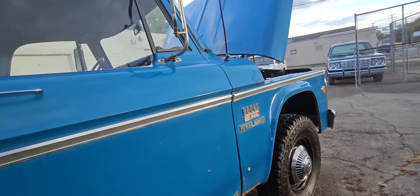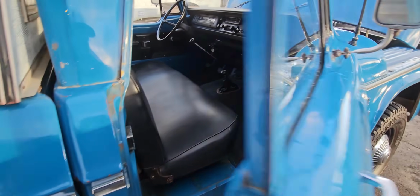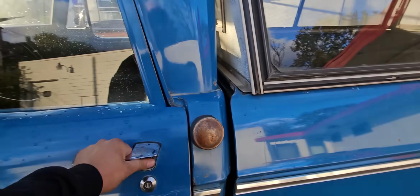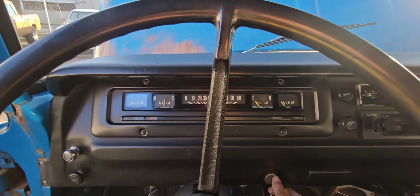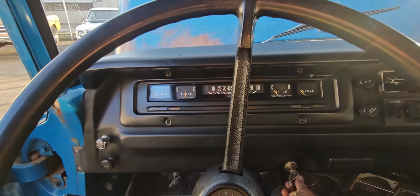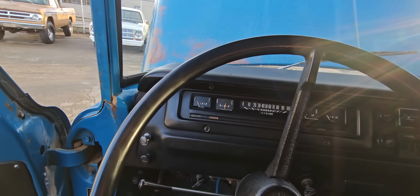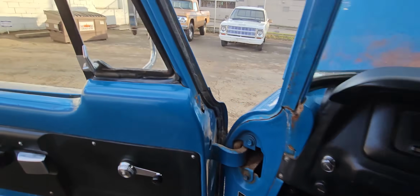It's got rust in the rockers. X-Line sells the rockers. The rest of the truck's solid, man. It's a good old truck. All lights and gauges and everything work. It's fired up. Cold. If you can hear that rattle or not, the muffler's got a crack in it.